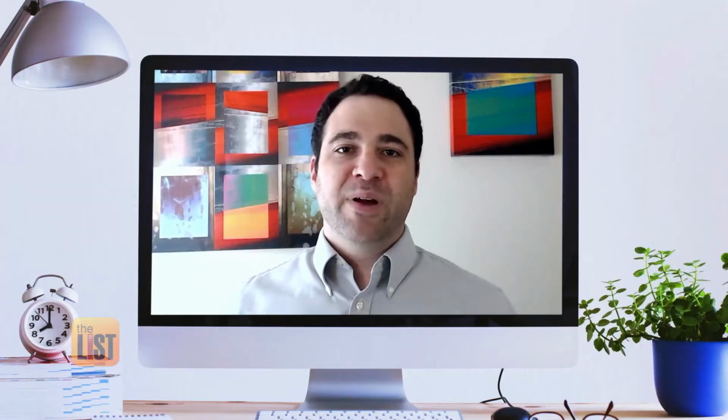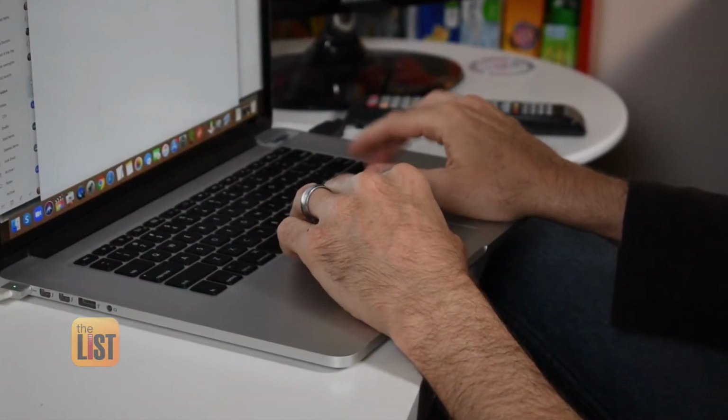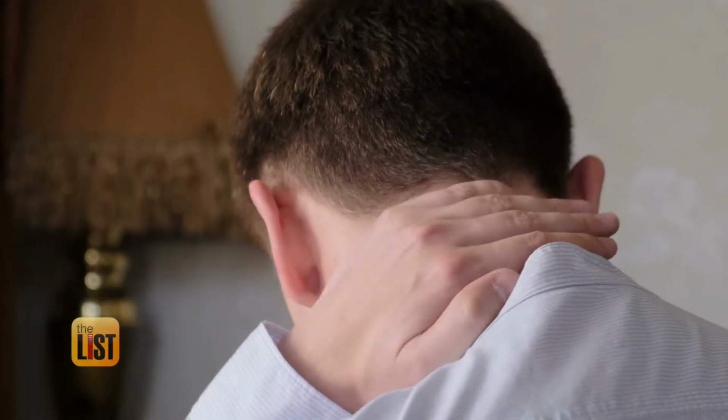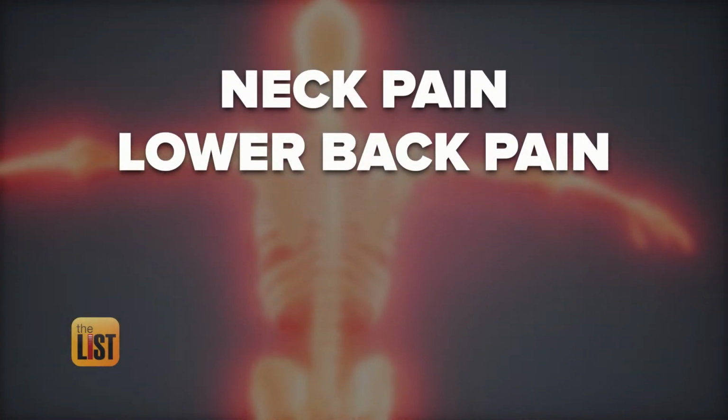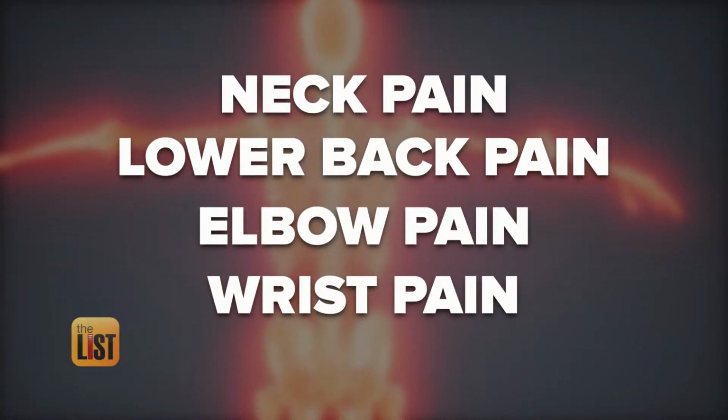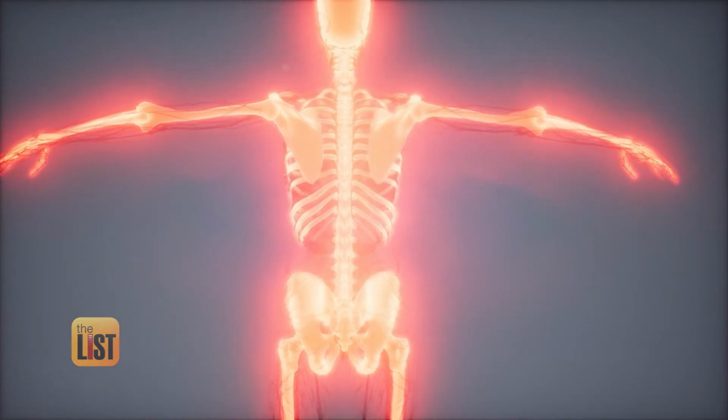When people are working from their bed, when they're working from their couches, they have unnatural postures. If their wrists are bent a lot, or if they're pushing up against the edge of a laptop, or they're straining their necks down a lot, all of those are going to cause short-term problems: neck pain, lower back pain, elbow pain, wrist pain. And those will contribute to long-term musculoskeletal disorders. So we're running down how to set up a home office that won't damage your body.